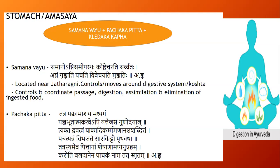So here the stomach, or amasya, the main controlling and coordinating force is Samana Vayu. If that is deranged, even if the Pachaka Pitta is in the balanced state, if the control is gone, if the Vata is imbalanced, that can also cause regurgitation. Normally in the gastrointestinal tract, Vata's direction of movement is downwards from the mouth to the anus, in a controlled manner. If the Vata is imbalanced, it will lead to regurgitation and lose control of the emptying of the stomach. So half-digested material can stay inside the stomach and produce ama.